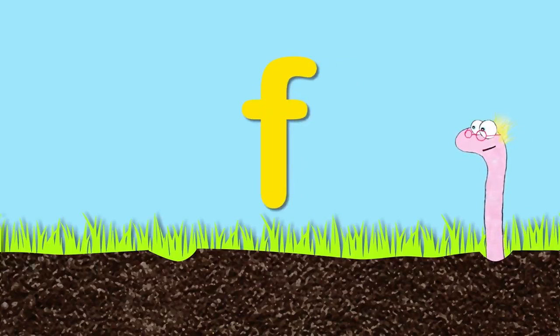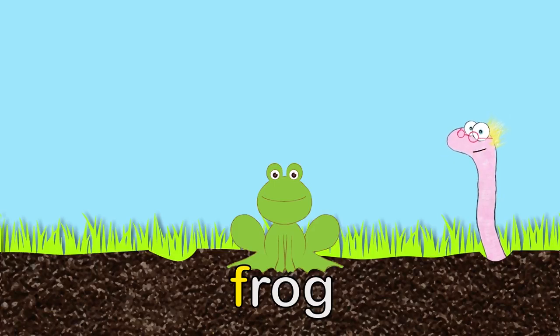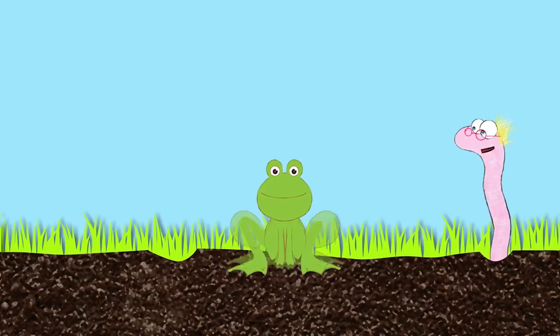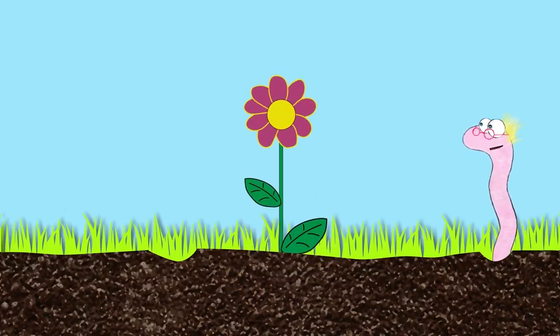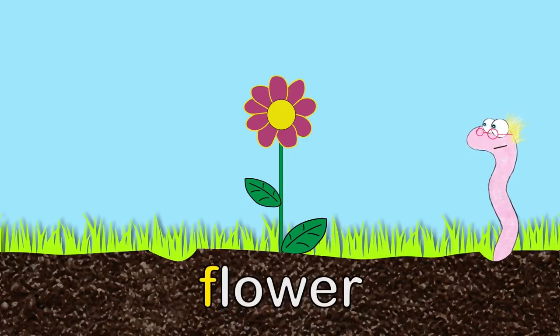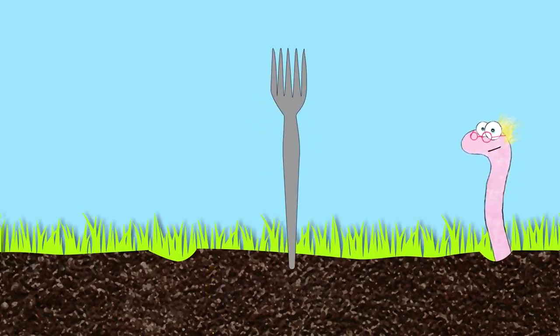Look, I found a F. F, F, F. F is for frog. Ribbit, ribbit, Mr. Froggy. Hop along now. F is for flower. What a pretty flower. F is for fork.